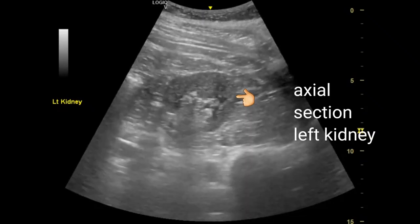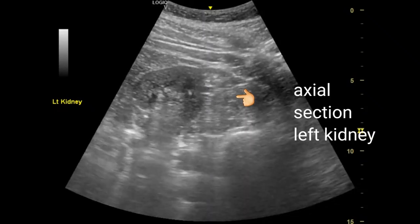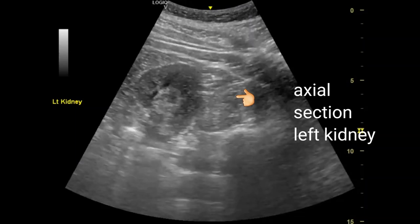It is good to image the kidneys in both long axis as well as in axial planes.